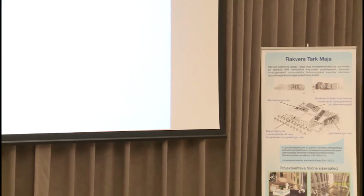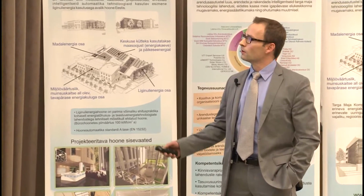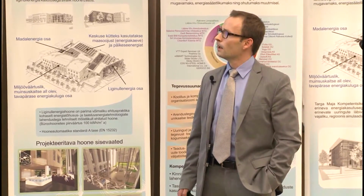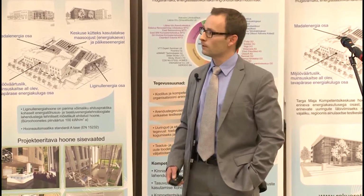Then shortly about the project facts. This is the KMEC VTT Eco-Campus Energy Grid project. It started in 2012 and will last until next summer. This is a direct customer cooperation between VTT and Samsung CFT.